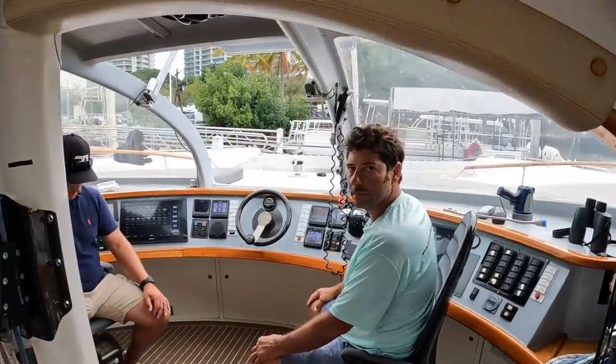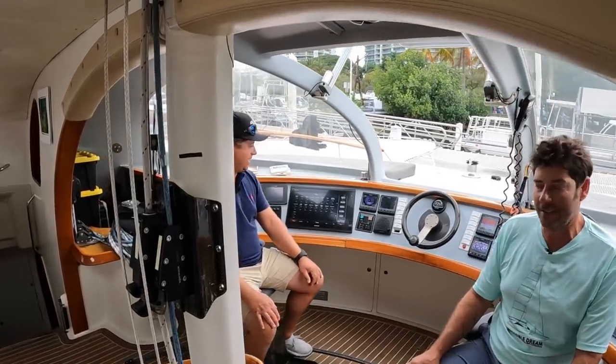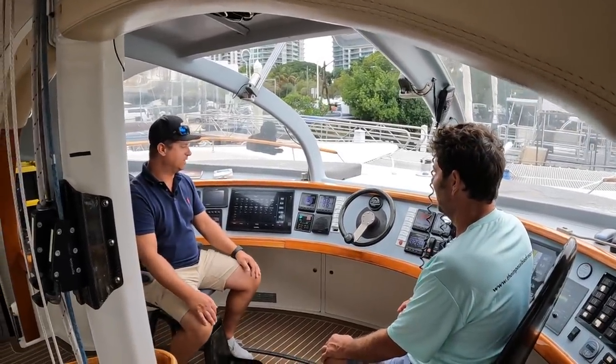Can I just mention that you're sitting on the carbon fiber chairs? Like, no big deal. Carbon fiber chairs. Very fancy, custom. And then I'm looking at the electronics, it doesn't look like 2002 to me.